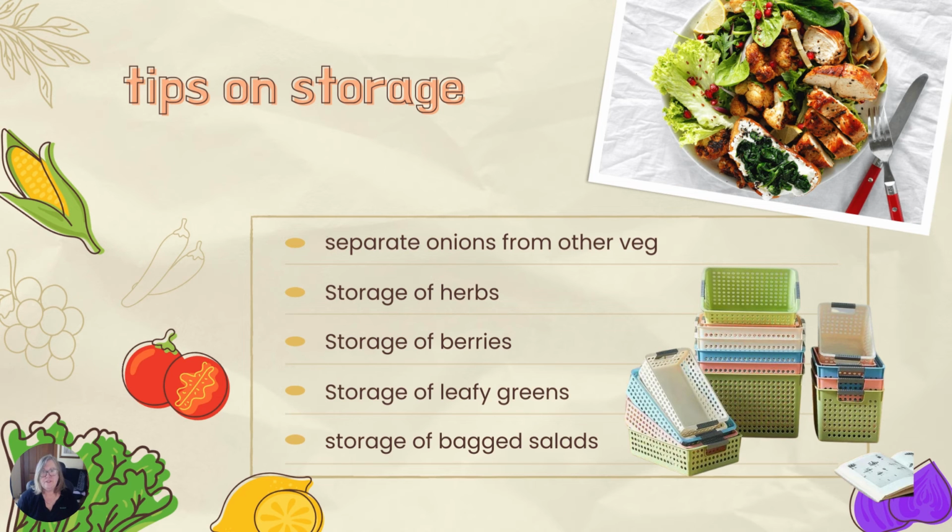Baskets like the ones you see in my image here are brilliant for storing fruits and vegetables. They allow for better air circulation, which can help produce keep fresh for longer. For herbs and leafy greens, a helpful tip is to line the storage container with a paper towel. This absorbs excess moisture, which can accelerate decay. Similarly for berries, placing them in a paper towel-lined container not only absorbs moisture, but also helps keep them separate, reducing the risk of them squashing each other and spoiling prematurely.